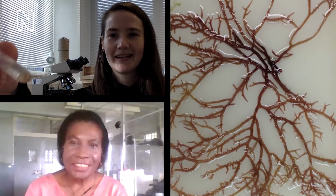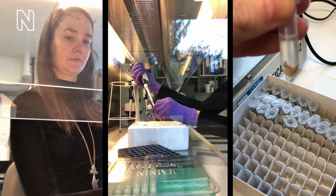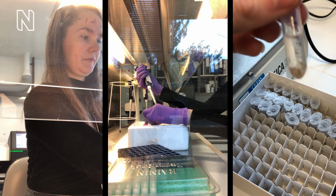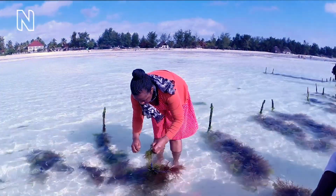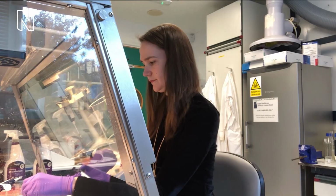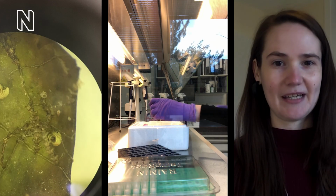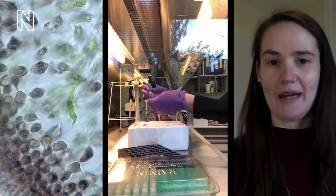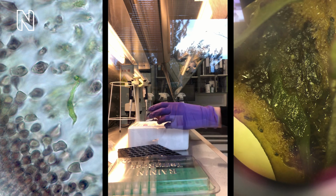Hi Flower. Hi Georgia, good to see you. I have these here, these are the ones that you sent from the Sentinel farm. I'm working at the Natural History Museum looking at seaweed farmed in Southeast Asia and Africa. And we're finding that farmers are having more and more problems with diseases and pests. We're looking at the bacteria associated with the seaweeds, to see if we can understand what bacteria are good and which ones are bad, which ones are associated with disease.